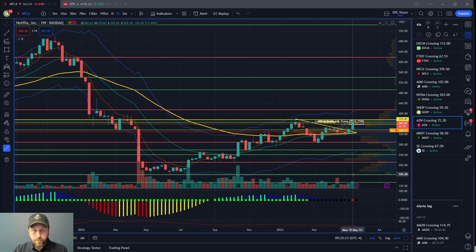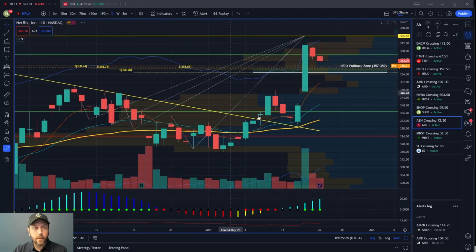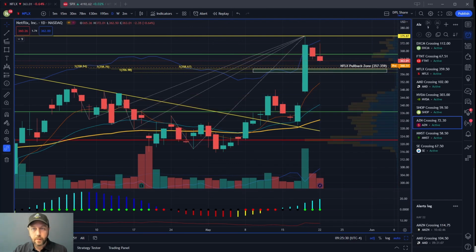And within that, I'm not playing the weekly squeeze, but last Thursday, Netflix had a huge day, really, really big day on huge volume. And now we're sort of consolidating. So what I'm looking for is to work a trade within this consolidation, right? Can we get a bull pennant? Can we get a flag that builds up? And then I've got a level here.